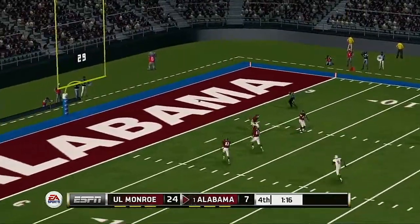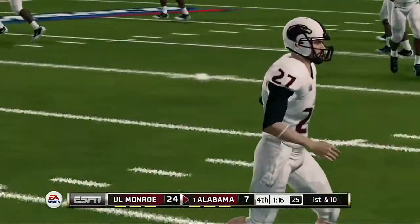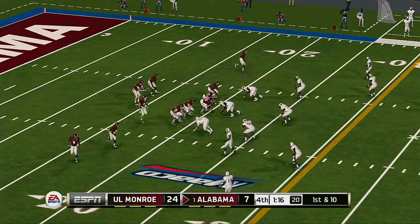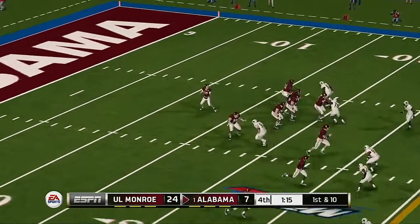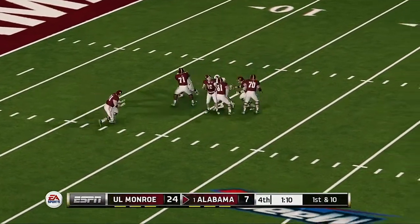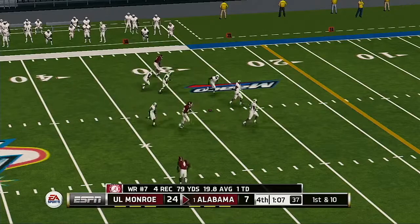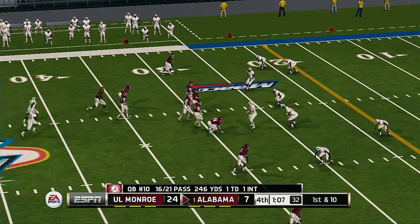Booming kick. So this one goes into the end zone, and that'll be a touchback. They're ready to begin another drive. Come. He wants it all. And he's hit immediately. Just over a minute left.